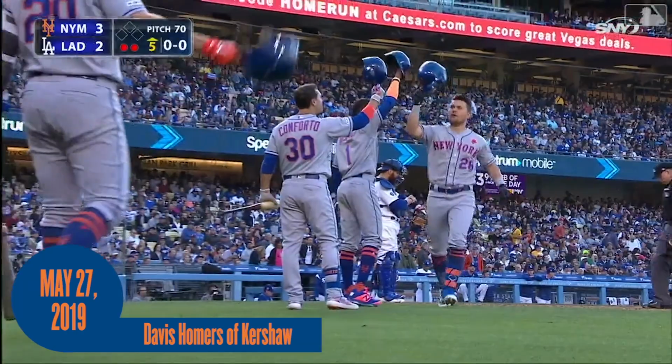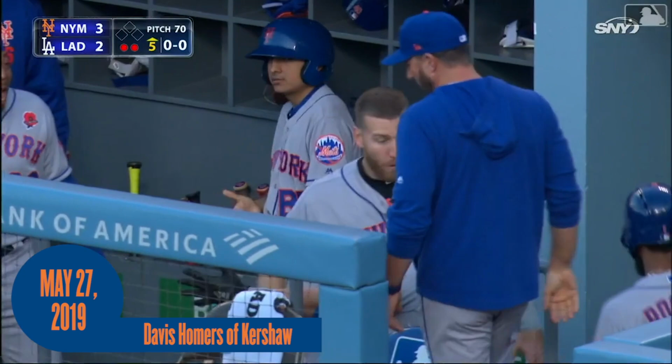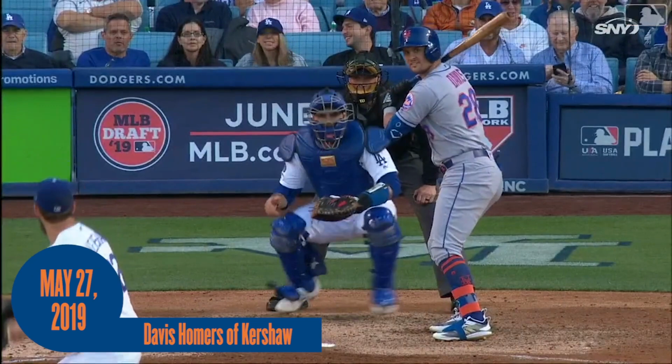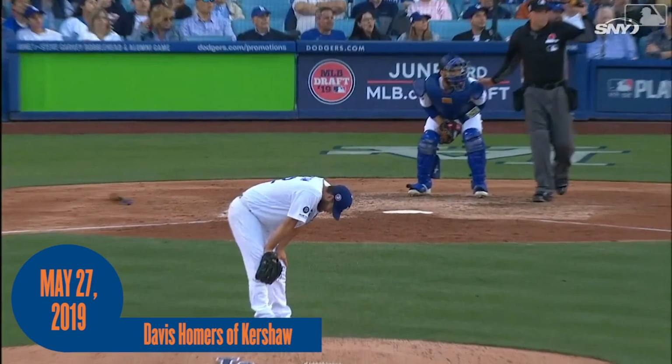Great job right there by J.D., ambushing him first pitch. Clayton wanted to get that fastball in on him, didn't get it up enough. J.D.'s a great low ball hitter. Looking for him to come in. You see him jump inside right there. He doesn't get it up enough. J.D. just drops the head, knew it was gone right off the bat. So did Clayton Kershaw.